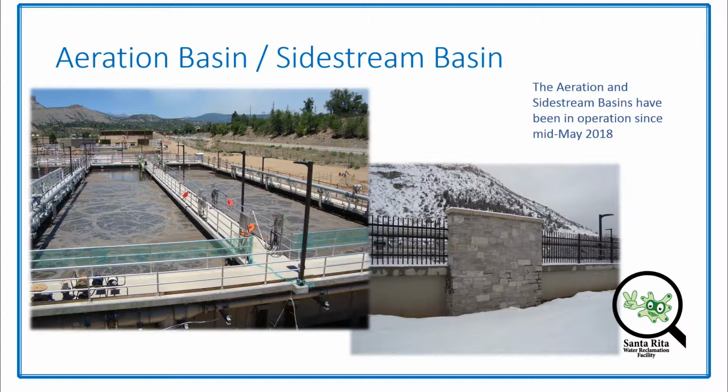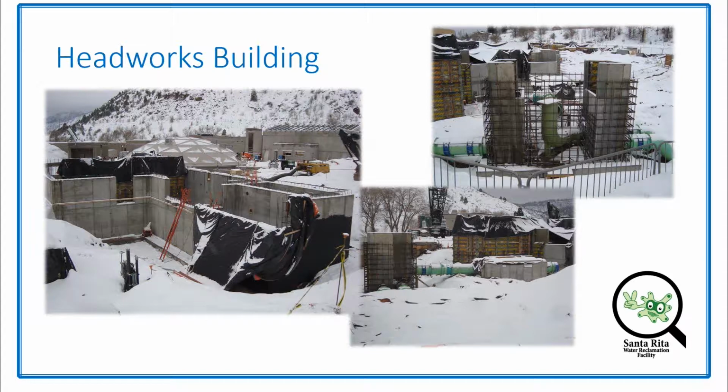I went ahead and took a photograph of the corbel column that's on the aeration basin to show the stone veneer on those columns, again trying to give you an example of what we're going to look at the completion of the project. It also has the wrought iron fence along the top. That fencing will be around the entire campus. So I think it'll be a nice looking campus when we're done.